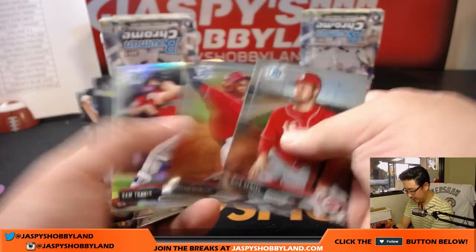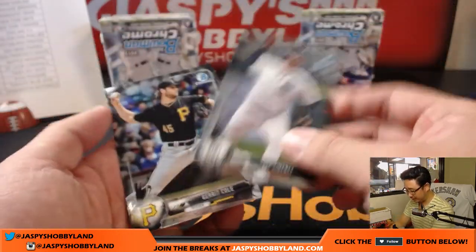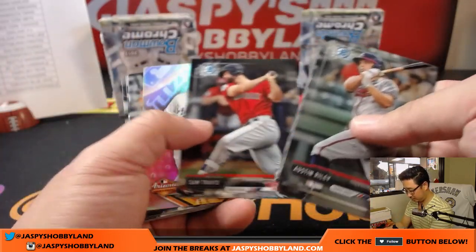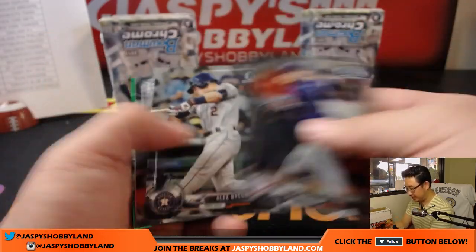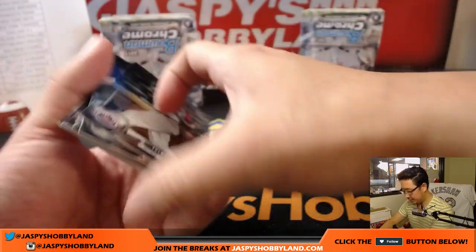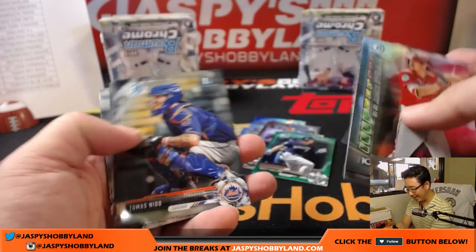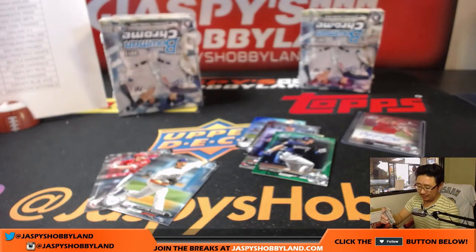Let's look at this side here. There's Sam Travis, refractor, out of 499. There's Willie Calhoun, still a Dodger in this set. He'll go to the Dodgers, but he got traded to the Rangers, which I think works out best for him. 65 out of 99, Brett Phillips. A lot of bat, but stones for hands. Not a very good fielder. Reynaldo Lopez, White Sox, Frank. The White Sox have had a couple autographs or so, right?